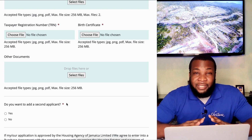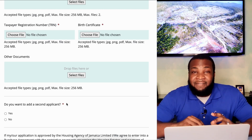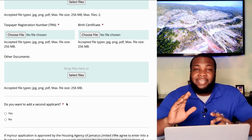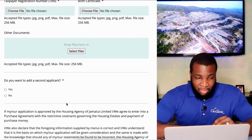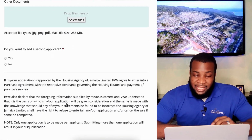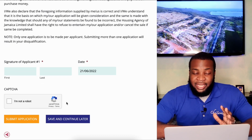Or if you start the process and realize that you don't have these, you can always save your application and come back at another time to complete it. Alright, so you guys just need to go on, check out the application.